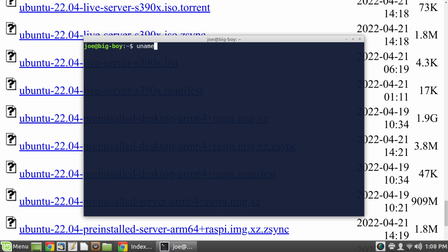So on this machine, which is running Linux Mint right now, if I do that, you see that we are on 5.4, and it's on revision 139. That's perfectly all right with me. I am running really old hardware.